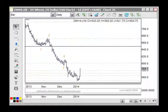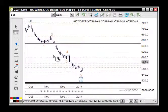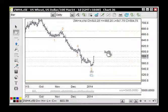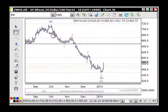Okay, the wheat market has done the same as well. So we can pretty much call a low in here for the time being as well, or at least a move back to the 600 here. So we'd be looking at the 1, 2, 3, 4 and 5 down to here.